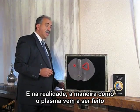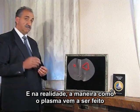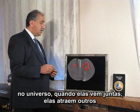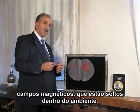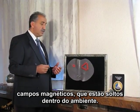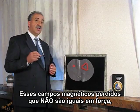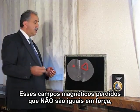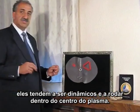And in reality, the way the plasma comes to be made in the universe, when they come together, they attract other magnetic fields which are loose within the environment. Those loose magnetic fields, which are not similar in strength, tend to be dynamically rotating within the center of the plasma.